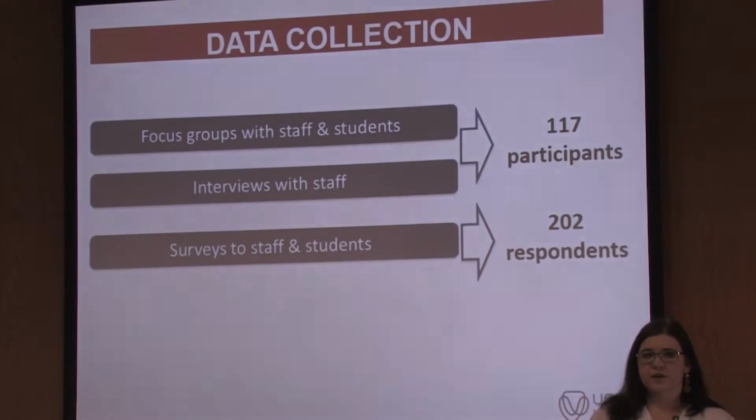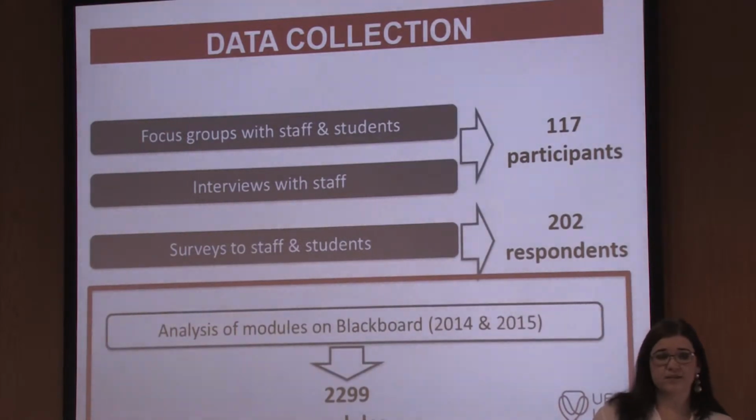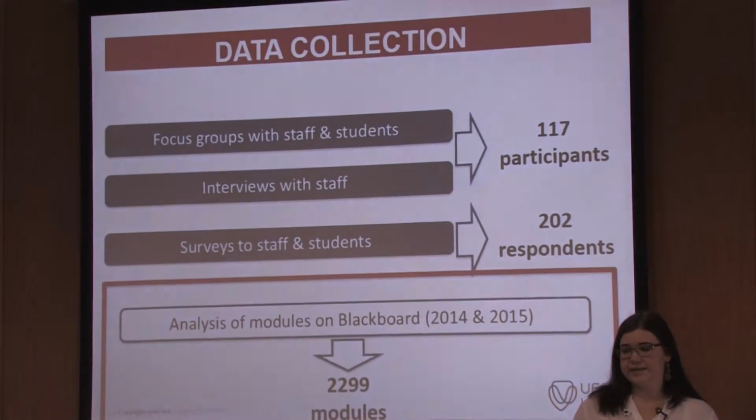But I'm not really going to focus on this data today. What I'm going to focus on today is the analysis of modules on Blackboard that we did in the second semester of 2014 and the first semester of 2015, which includes an analysis of 2,299 modules.